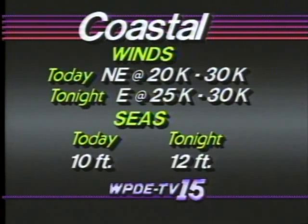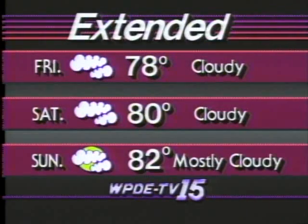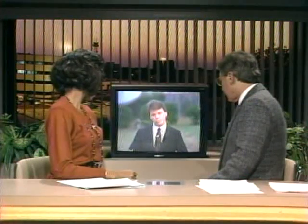And then the extended forecast, Lily and Bob, we're looking for Hugo to get on in here. I really don't think we're going to luck out and miss this one. So all of this is pretty well just cloudy to mostly cloudy. Showers are a super possibility, and things could really be rough Thursday night and Friday morning.